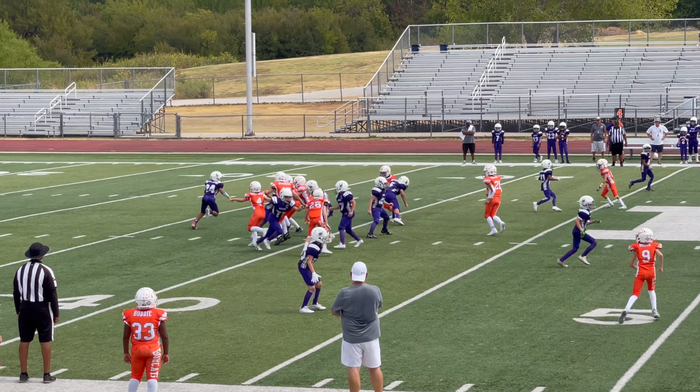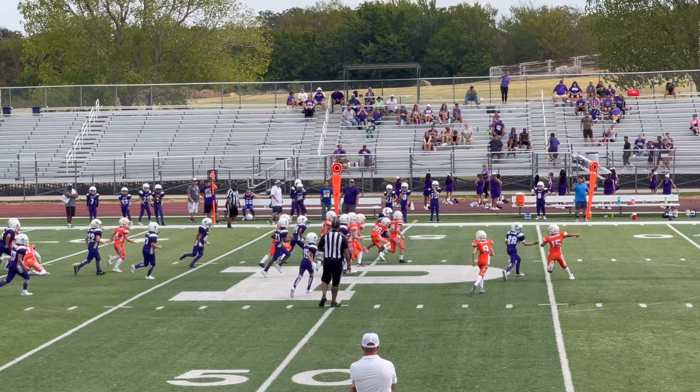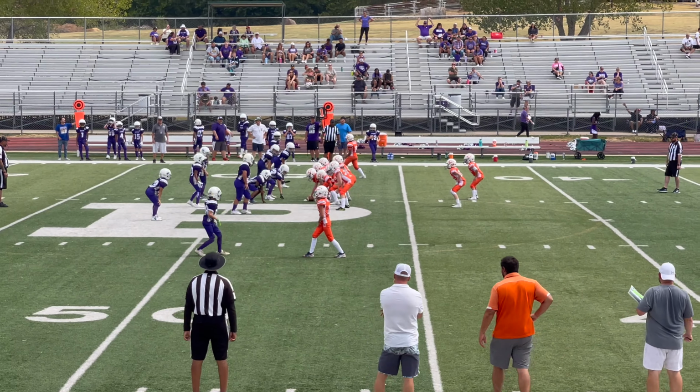Shotgun is 24, he's going to his left, he's looking like he's going to take it by himself. Outside the tackle, he's ready to take the tackle, he's going to 49. And Johnson goes to the line.